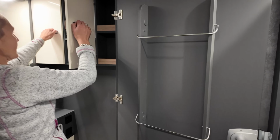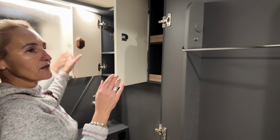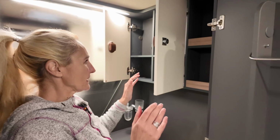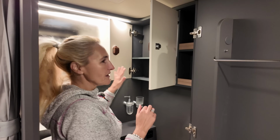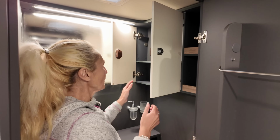And then coming across, it's a little bit misty in here if you're wondering, because we've just come out of the sub-zero temperatures that many of you will have experienced, and this motorhome's been outside, so that's why the mirror is a little bit misted up, no other reason.